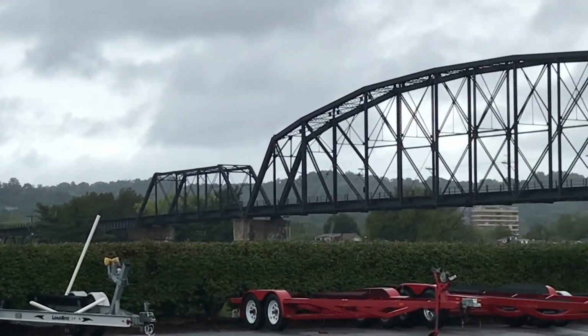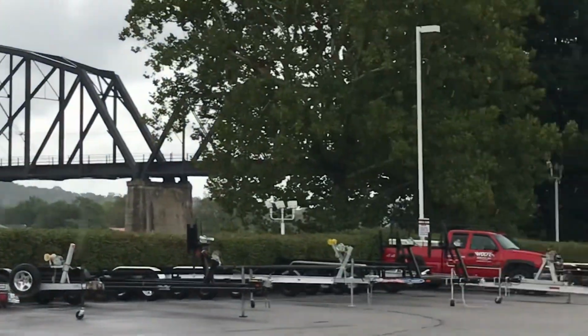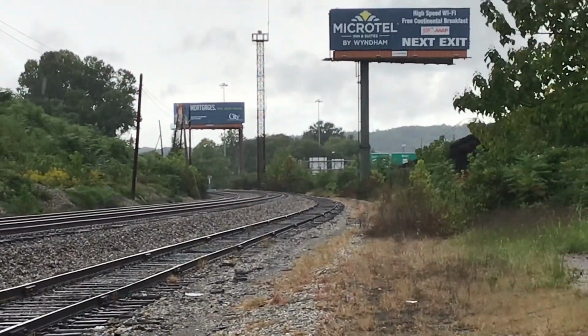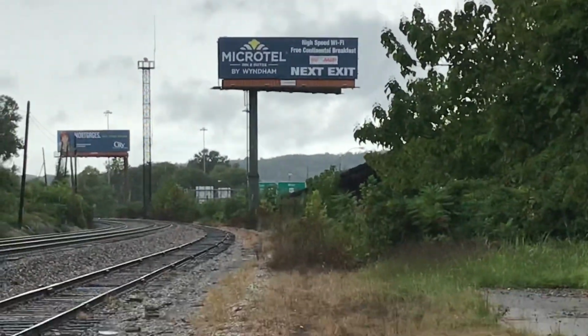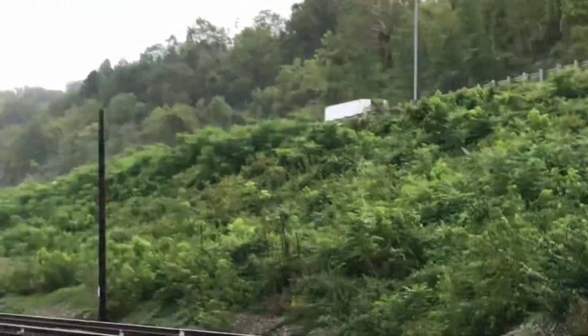So I'm going to go over to the other side, and then I'm going to cross over to the other side again. I'm actually on private property right now, a boat sales place, so they'll probably run me off in a minute. So I'm looking, I guess, west on the C&O main. Here's the trestle, and you can see up here where it comes down. Turn around, going east on the C&O main. That's the interstate up above me.